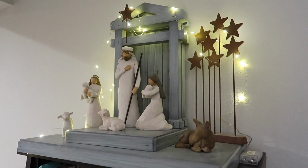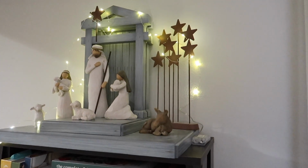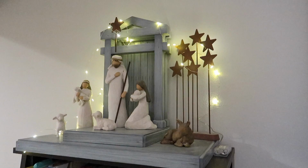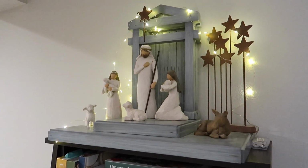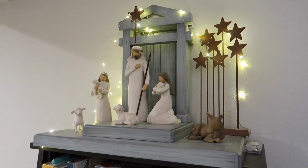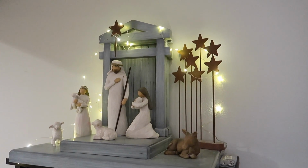So this is the first year I actually have this set up because this came from my mom. My mom passed away from COVID last end of November, and so when we went and helped my stepdad clean out all her things, this was actually down in their basement, and I had actually gotten this for her as a gift one Christmas long ago. So I decided to take it and put it in my house because I asked my stepdad if he wanted it and he said no.